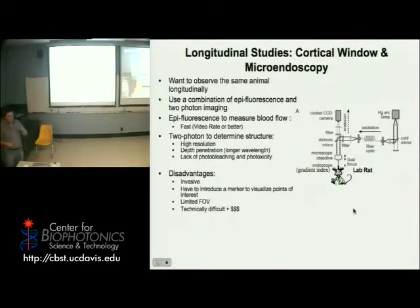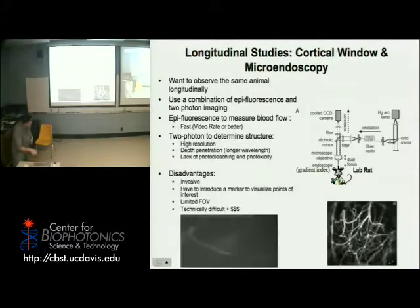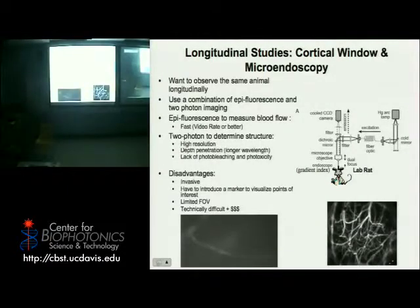What they did is they took a gradient index lens, a piece of glass, and put it down into the hippocampus with a little piece extending from the top. When you focus the light on top of the GRIN, the gradient index lens, it goes down, excites, and the light comes back up, and you can record what is going on in the hippocampus. They used both a mercury arc lamp and two photon. What you can see here with the arc lamp is blood flow. They filled the tail with a fluorescent dye that wasn't picked up by the blood cells.